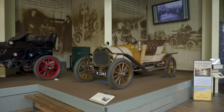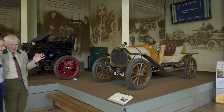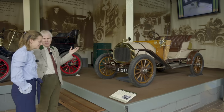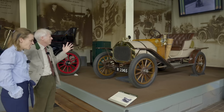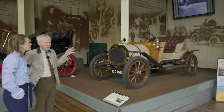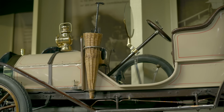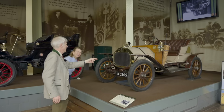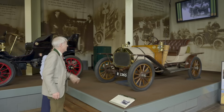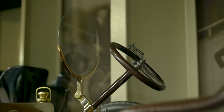Well, I'd like to show you this because I think you've seen the film Chitty Chitty Bang Bang. Yes. And the car driven by Truly Scrumptious is this car. It's a 1909 Humber. And a real example, I think, of a nice lady's car. You see that little basket here for putting your umbrella in on the side there? I do. And that nice little circular windscreen. What is that for? Well, it's to stop flies coming into your eyes.